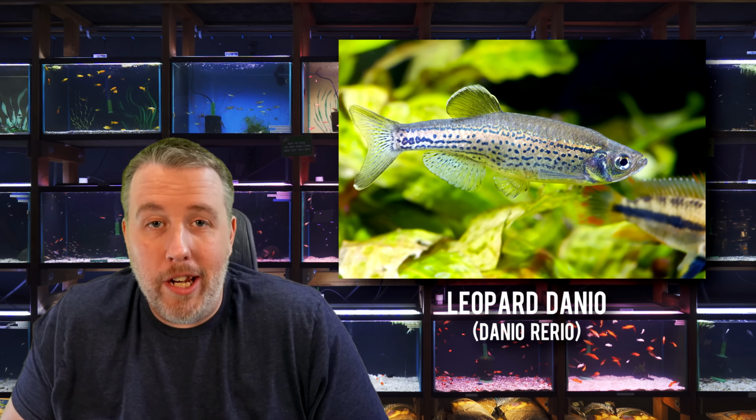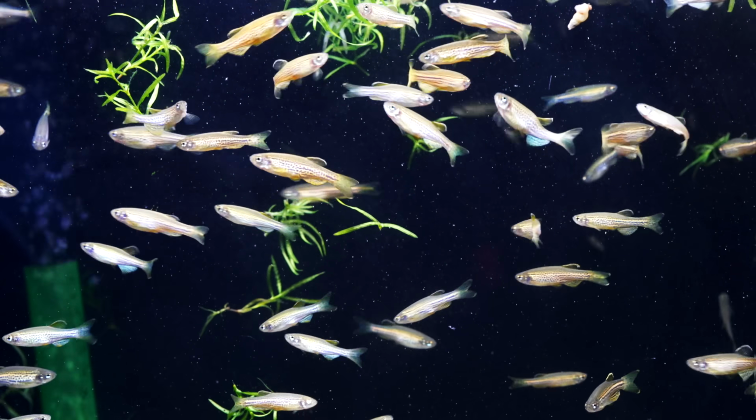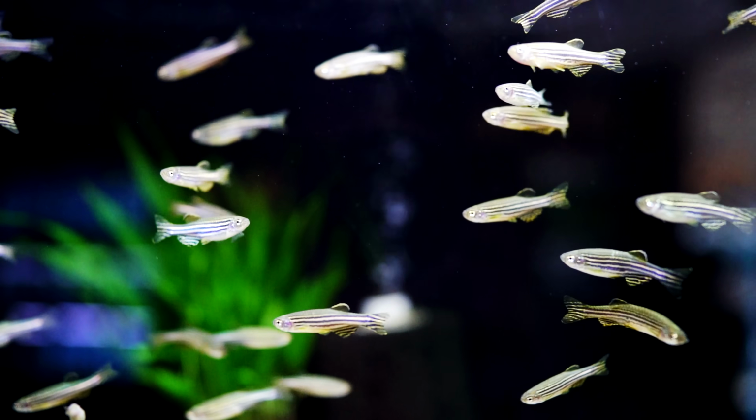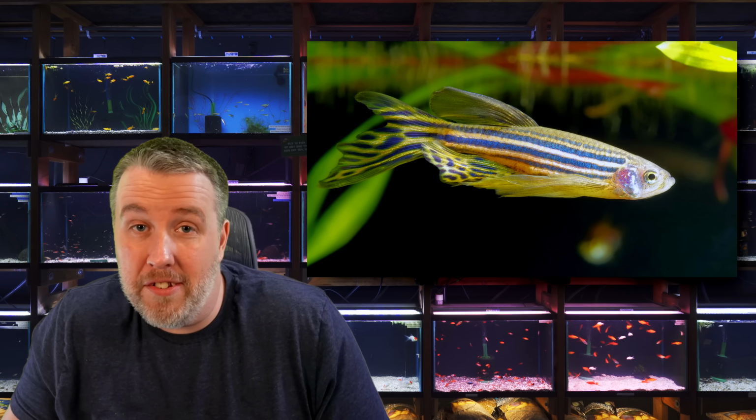Number 9. Zebra Danios or leopard Danios. Both these are crazy hardy. The leopard Danio is the one I think most people don't know about. They look a lot cooler, kind of have leopard print, right? You can get them for $2, $2.50, $3 if you're paying on the high end. They come in some long fin varieties. You pay an extra 50 cents for that.